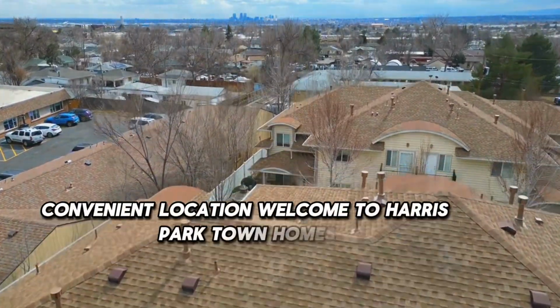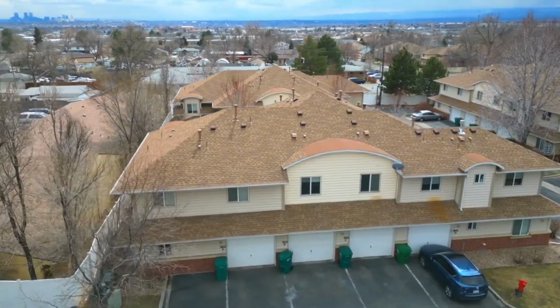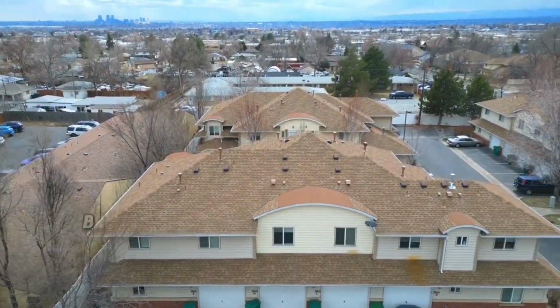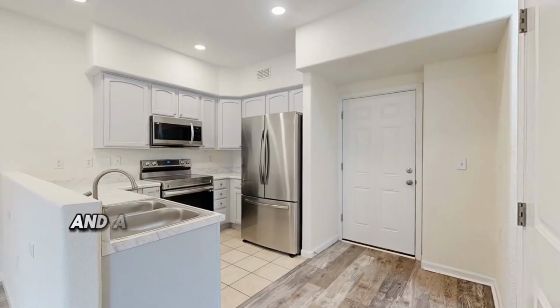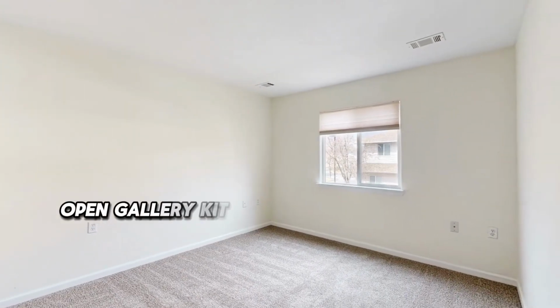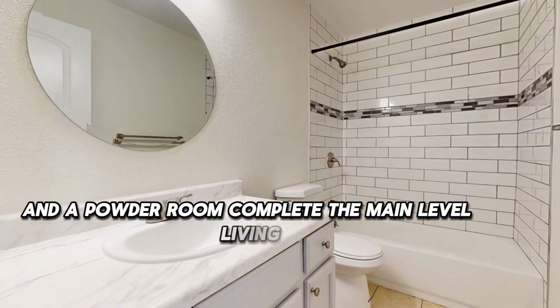Welcome to Harris Park Townhomes, located just a block away from the historic Westminster Town Center. This townhome boasts 9-foot ceilings with a south-facing living room, bringing in all the natural light. Main floor has an open floor plan with new high-end laminate flooring and a built-in entertainment center. The separate dining space, open galley kitchen, 2 large closets and a powder room complete the main level living.